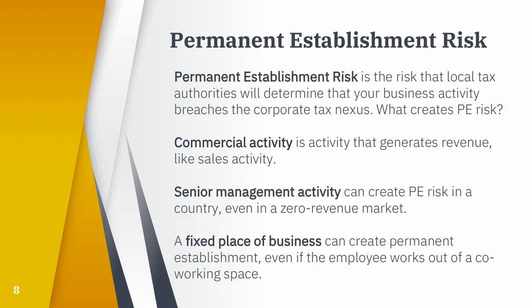Key one really is this concept of commercial activity. If you have somebody on the ground in a country who is your employee, and they are engaging in activity which directly generates revenue, so classically we're talking about a salesperson or sales activity, that person creates or breaches the nexus for corporate tax in that country. And so inadvertently, and without a legal entity to manage the risk, there is an exposure to corporate tax in that other country. So commercial activity, and in fact, whether undertaken by an employee or a non-employee, so it can be undertaken by an independent contractor, that can still create a risk for your company.